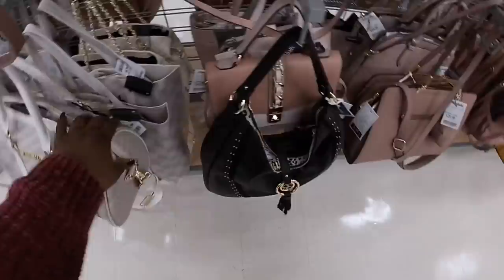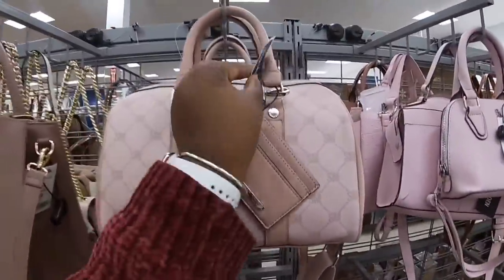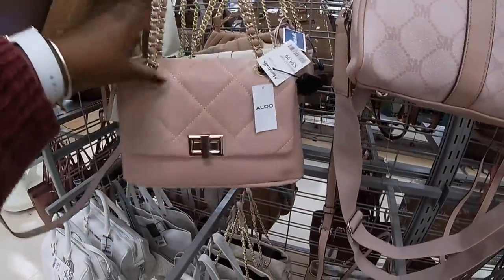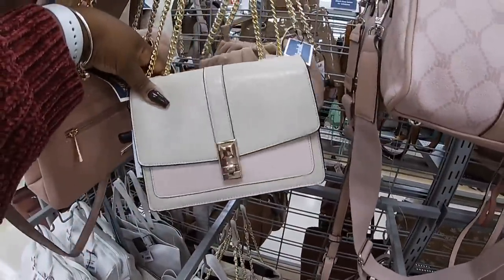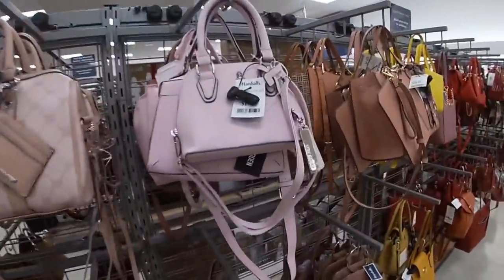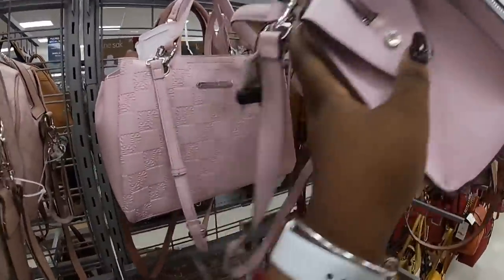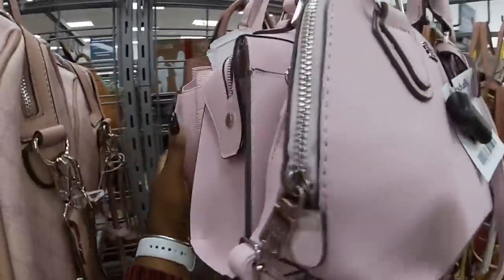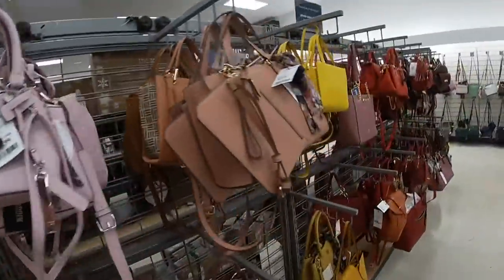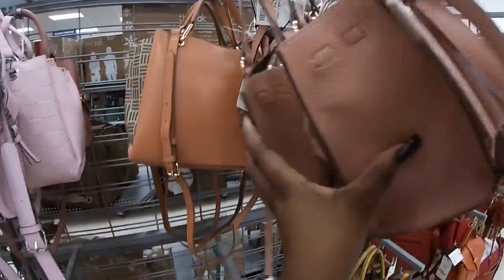Jessica Simpson. Oh, they have this cute little Steve Madden in a pink. 30. Aldo, 40. Another cute little Aldo. See what I'm talking about? Every other bag in here is a Steve Madden. I'm gonna be sad when they take these out of here. Y'all know I'm a fan of Steve Madden too. 44. 30. Cute and Klein.